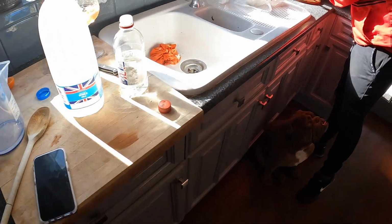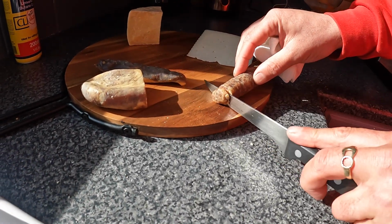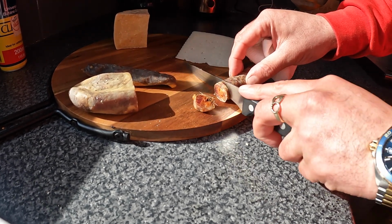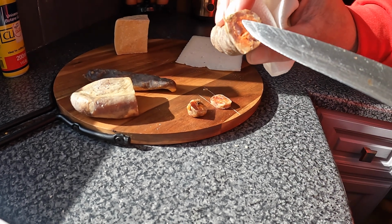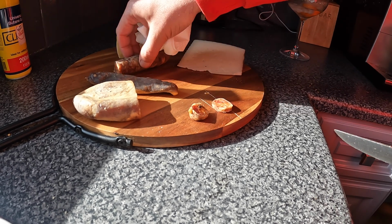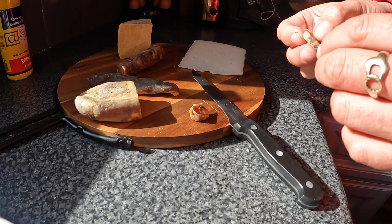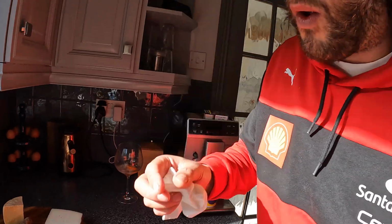Matt's just over here. What he's slicing here is our own homemade Italian sausage. It's nice, isn't it? But it probably could do with a little bit longer. It wants to be this colour all the way through. So yeah, it's getting there. And it's still edible. It's still nice to eat. There's nothing wrong with eating it. It's spicy. It is very spicy, yes.